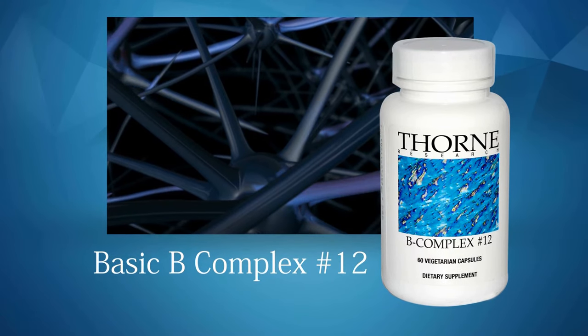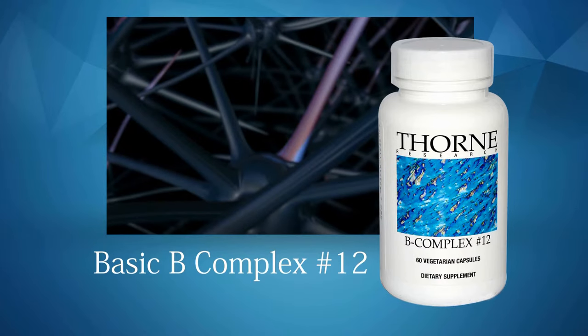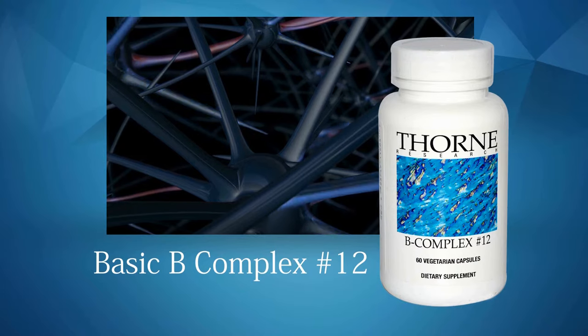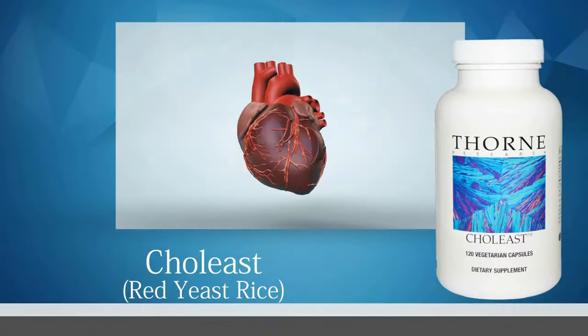Basic B Complex 12, in order to support cellular energy production, healthy red blood cell formation, homocysteine metabolism, and healthy neurological function, this optimal, balanced, highly bioavailable formula provides 8 synergistic essential B vitamins along with higher amounts of folate and B12.